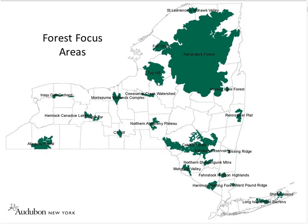So these forest focus areas are where we concentrate our forest conservation efforts, which includes outreach, technical assistance, and wildlife habitat enhancement recommendations to landowners, and also partnering with foresters. And you can see that some of the larger forest focus areas are the Adirondacks, the Catskills, the Tug Hill region, and the Allegheny region.